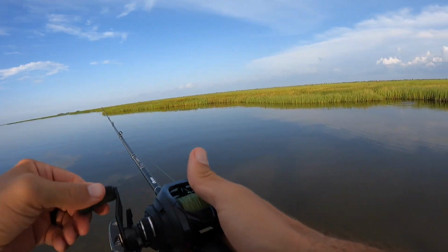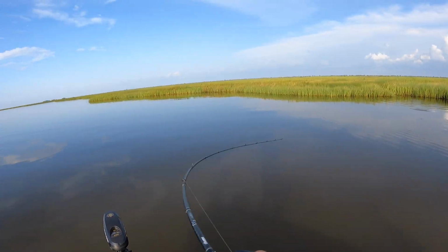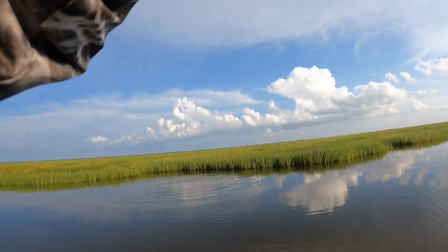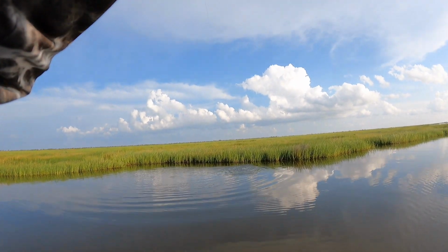Oh, we missed it. Oh, there he is. There he is. He came back and got it. Big redfish. Big redfish. He hit it, missed it, and then came back and got it again.